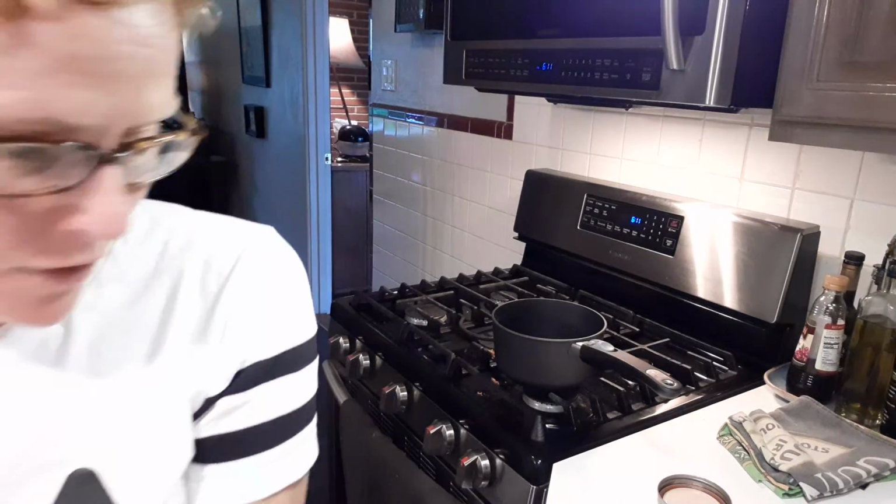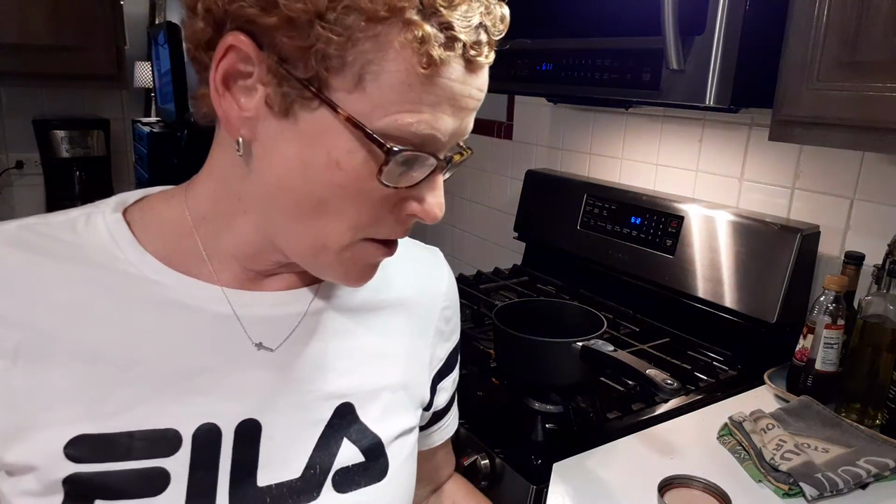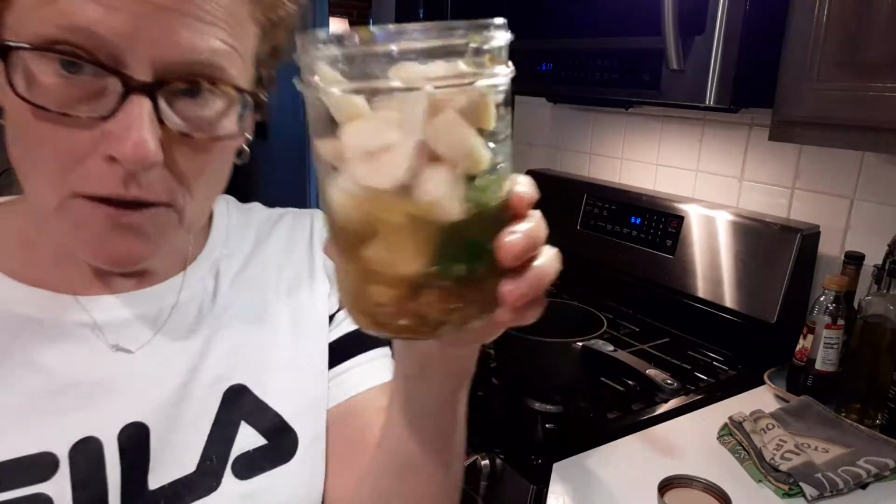All right, I went to make my brown rice and I don't have any. So I found 3 cans of whole potatoes. So I'm going to go ahead and use those. They're not seasoned. They're just absolutely plain whole potatoes. So I'm going to cut those up. And you can see what it looks like.